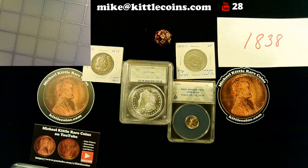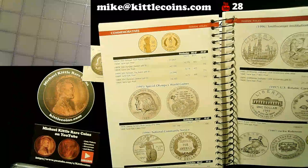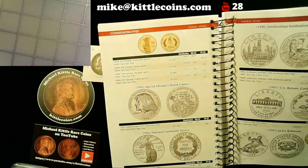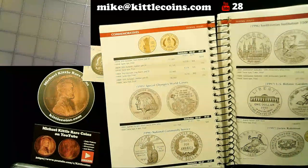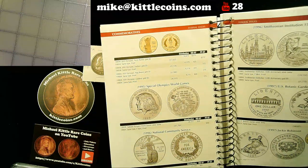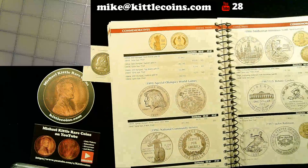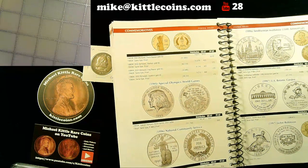And I'm sure, you just look at enough commemoratives. One that comes to mind, I just opened up my Red Book, is right here: the 1995 Special Olympics World Games. It's got Eunice Shriver on it for the Special Olympics. And the image they did of her, a lot of people just say it's a horrible rendition. Even though Special Olympics is a great cause, a lot of people call that one of the ugliest coins that the U.S. has made. Whether that's right or wrong, who knows? But that's one of them that a lot of people don't like. That's for sure. Give a great history lesson with the show.